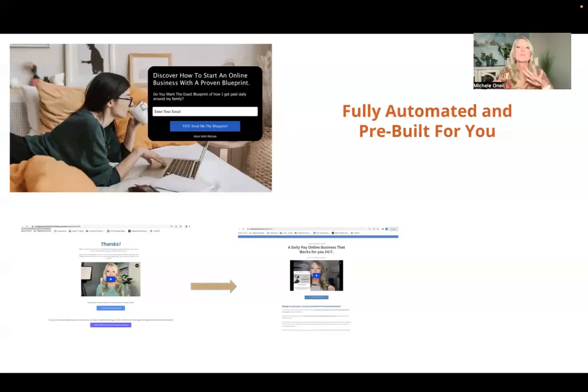Okay. So here's what I love about this, you guys, because all you have to do when you get started is you just got to right here, plug in your website. Congratulations. Your system is ready. Just connect your domain to it. And we show you how to do that.